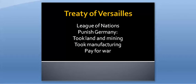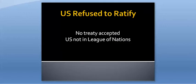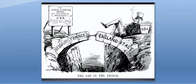Due to the severe treatment of Germany at the Treaty of Versailles, the U.S. Senate actually ended up refusing to ratify the treaty. That meant that the U.S. did not accept it. It also meant that the U.S. never joined the League of Nations that Wilson had actually made up. Their own president was the one who created it. So in 1918, the war ended, Germany was punished unfairly, and the U.S. went back to isolationism for 2 decades.